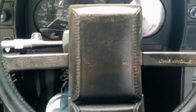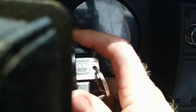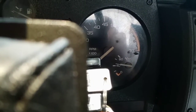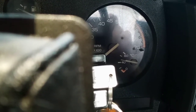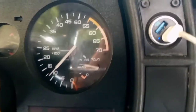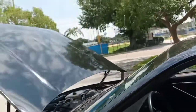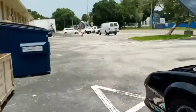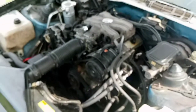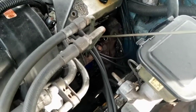start this up. Level. It is hot today. Ooh, focus there. You can't see it, but I can, and it's right on level.